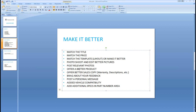You want to offer a better product. How do you offer a better product? You do that through sales copy: copying as much information as possible from the manufacturer's website about their product, doing your own research, going to Wikipedia, finding more information, going to competitor websites, finding more information. So you want to shove as much information as possible into this sales copy. I'm talking about installation instructions. If there's free gifts, mention them. Stuff that is included that nobody mentions, mention that in your listing. Warranties, special return policies, whatever. So the more sales copy, the better.